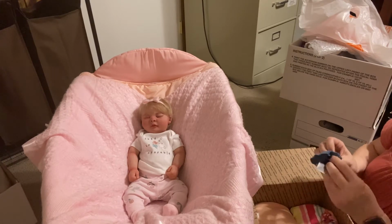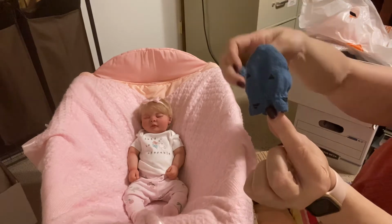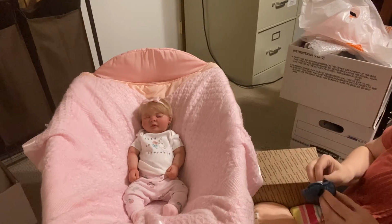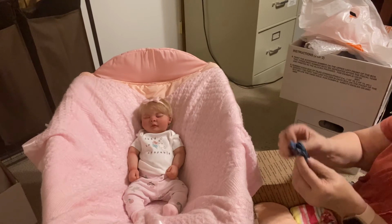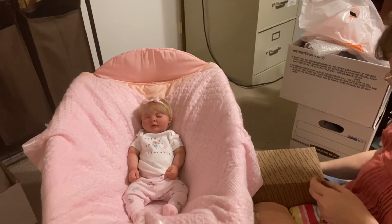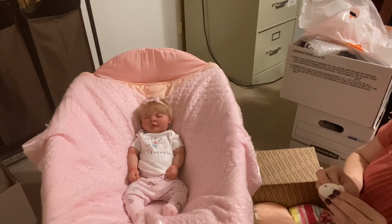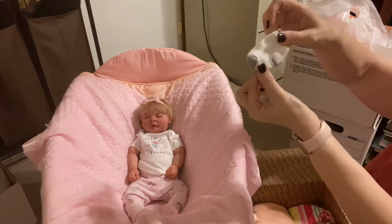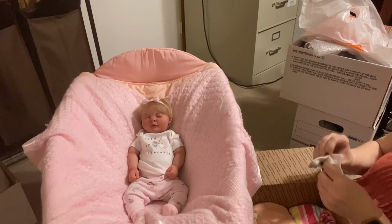And we have a pair of blue mitts. See that. So we have those. And we have another pair of blue mitts. And these have a dark stripe. So now I have two pairs of blue ones that'll work perfectly for Mr. Nicholas. And here's a pair of socks. Look at how tiny those are. They're so cute and so tiny. So we have those.